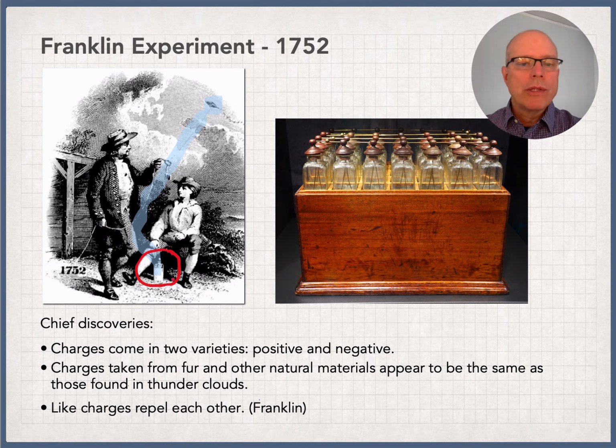So I drew a little red circle around this thing called a Leyden jar. What you see in the right-hand image is a whole bank. Franklin invented the word battery, full of Leyden jars. And what Franklin did with this Leyden jar was he charged it up.